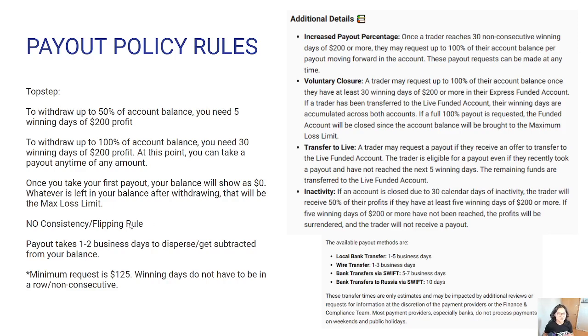For their payout rules, there's no consistency or flipping rule applied to it, so there's no extra rules placed on top of you to deny your payout. Their payouts take between 1 to 2 business days to get dispersed and subtracted from your account balance. The minimum request is $125, so you have to have basically $250 in your account balance, and then you can request 50%, which is $125. The winning days don't have to be in a row, they are non-consecutive. So that's the whole rules for Topstep's payout policy.